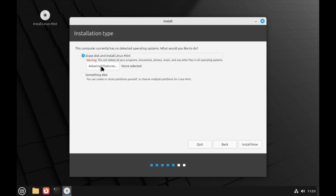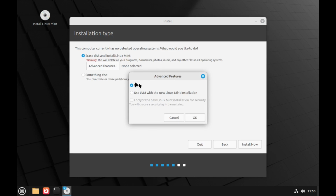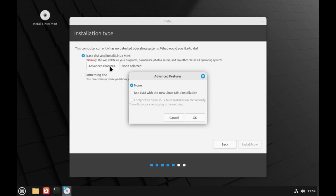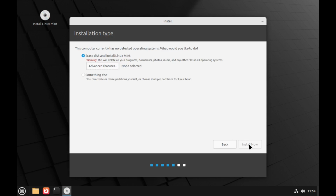Erase disk and install Linux Mint. If you want to delete Windows, you should do this. But if you have Windows installed, there will be an option to install Linux Mint alongside Windows. So you can pick that and use Windows and Linux at the same time. You can switch between them. If you have two hard drives, you can install Linux on one and keep Windows on the other one.